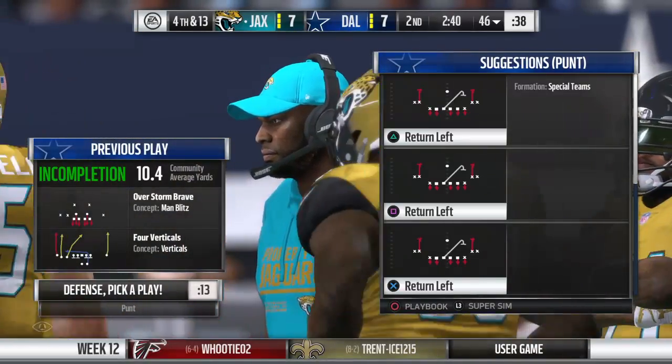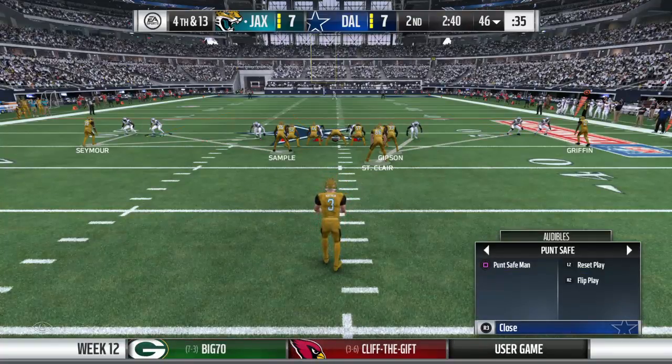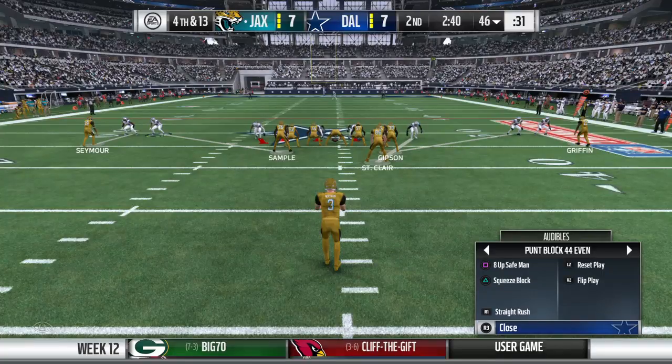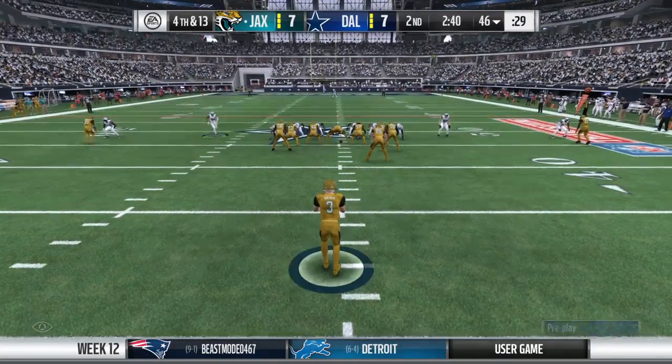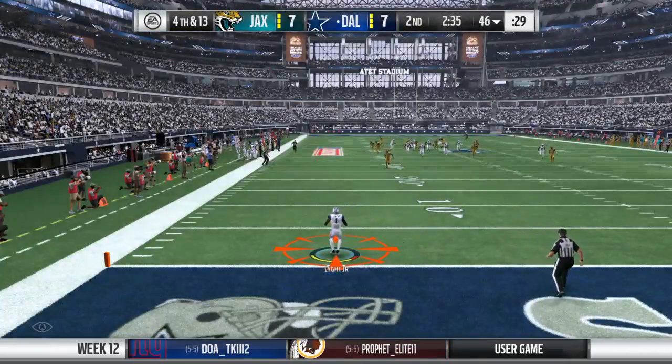But that brings up 4th. Here's Brad Nortman now, on for his 2nd punt. He'd take a repeat of his first. He gets this one away, and boy, it's another boomer.